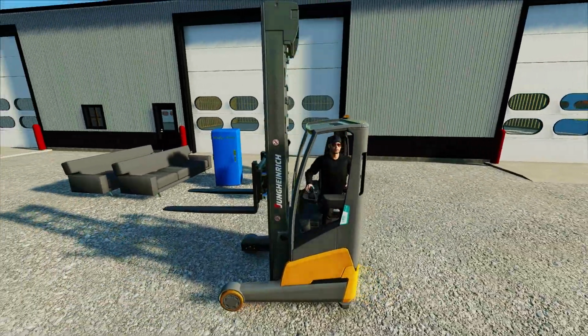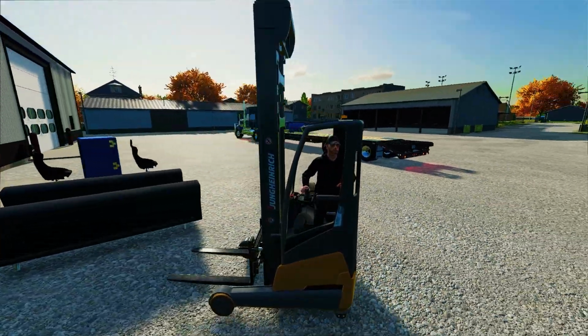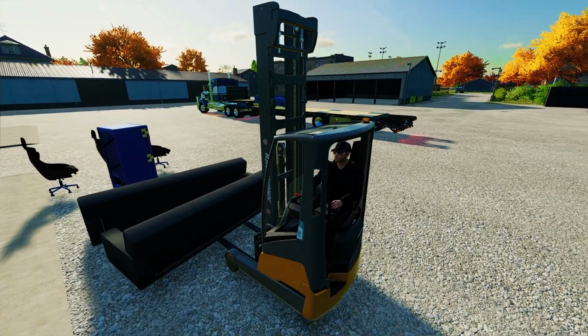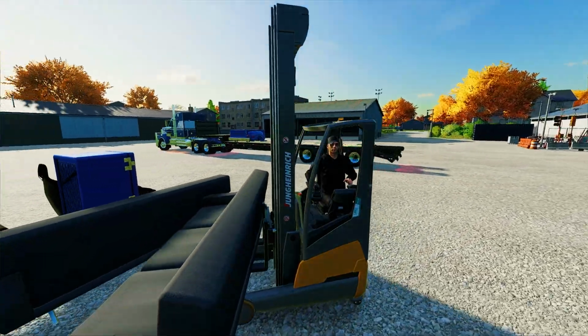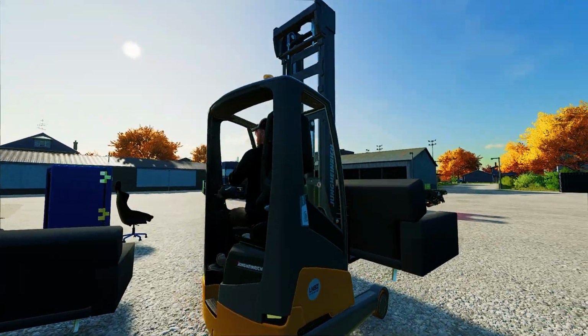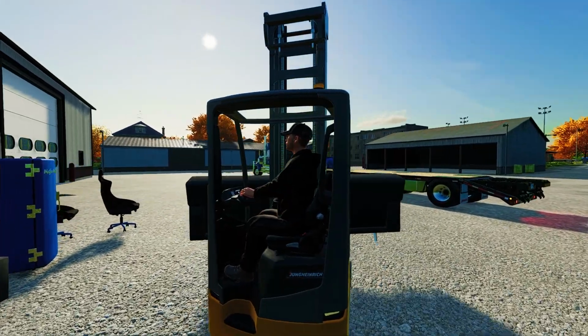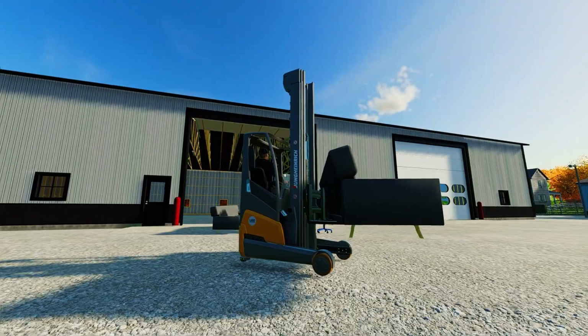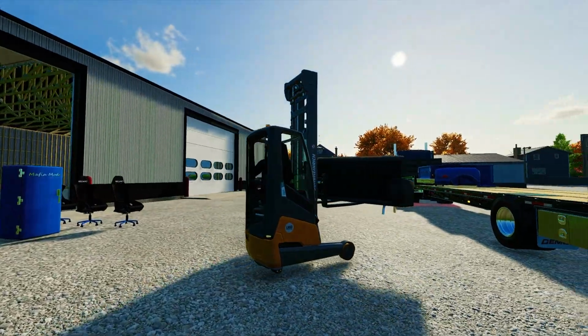Now the next things we need to load up are the couches. These should be fairly easy. We need to extend the forks all the way out, and then we'll be good. Here we go. Drop it down. Looks good. Go ahead, lift up on the first couch. I think we got it here. There we go. The one thing about this forklift is it doesn't have any tilt, so you're not able to tilt the thing back because it's kind of moving around in the front, as you can see. But let's get it on the trailer, and then once everything's loaded up, we'll be heading out of here.